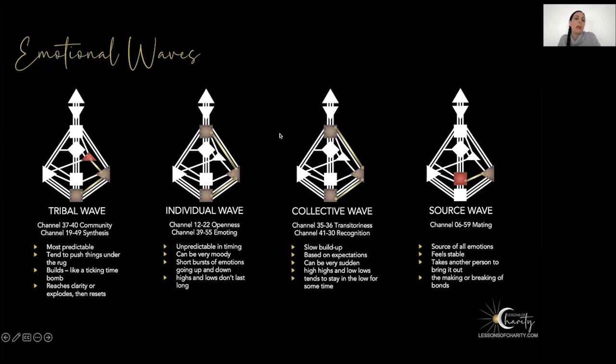Now, depending on what channels or gates you have defined in your emotional center, this will determine what type of wave you have. As I said, they talk about how your emotions are mechanical. It's like a chemical process in your body. They go through these waves. You can't do much about it, but how you're defined will tell you how you experience these emotions. So if you have gates 37/40 or 19/49, or any of these four gates, it means that you might have a tribal wave.